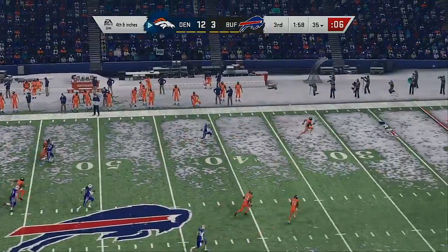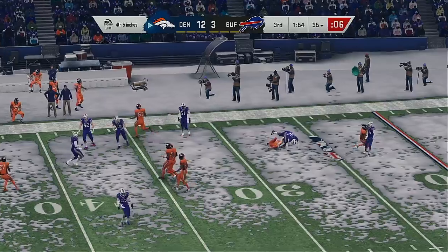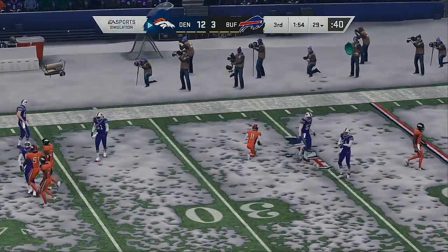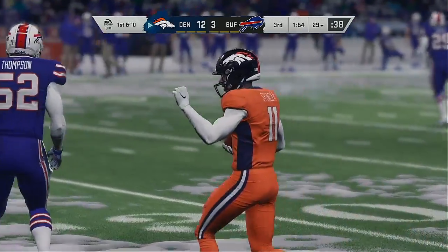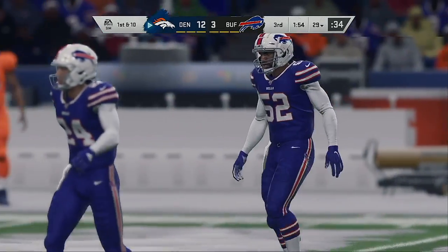First kick, 47. This one looks good as well. This is brought in at the 21. They'll get 9 yards on the return there following a punt of 42. And the offense will take over with a new set of downs.